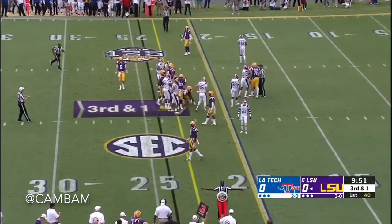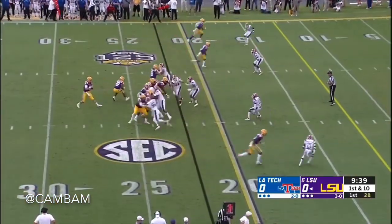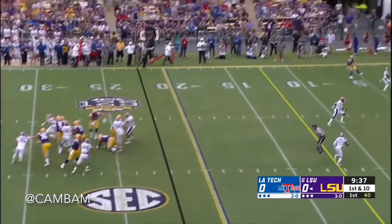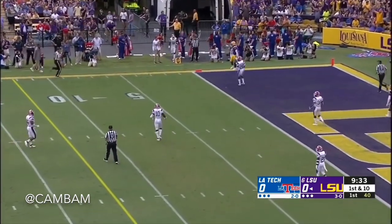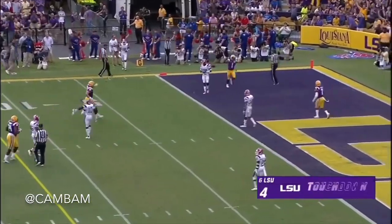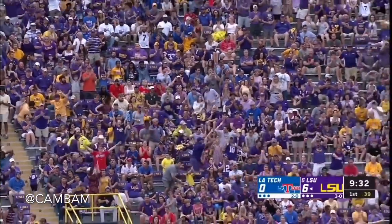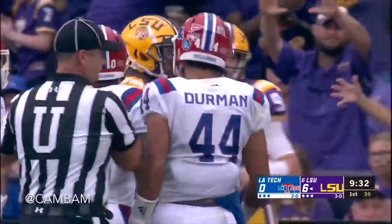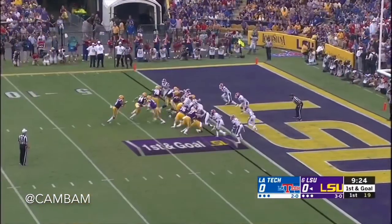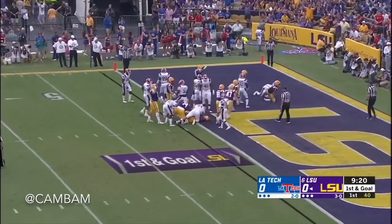Another first down conversion on third and short. Take shots to the end zone after a quick first down. He's got his eyes turned that way. He's got a completion and a stretch at the goal line. And a touchdown for Ja'Marr Chase. Brossette. Touchdown LSU.